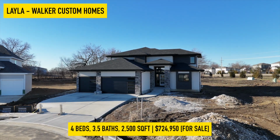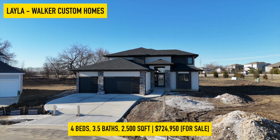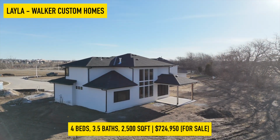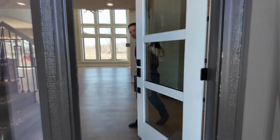1.5 story plan featuring 4 beds, 3.5 baths, 2,500 square feet. It's on just under a half-acre lot that backs to a tree line, and it comes in just under $725,000.